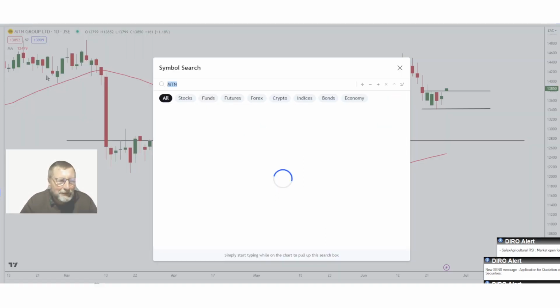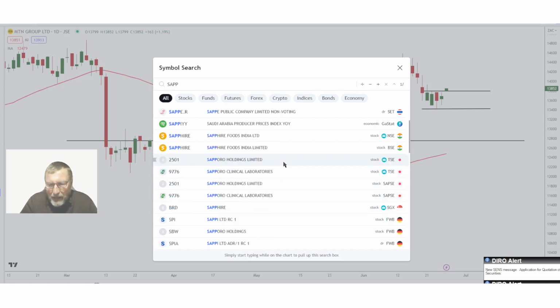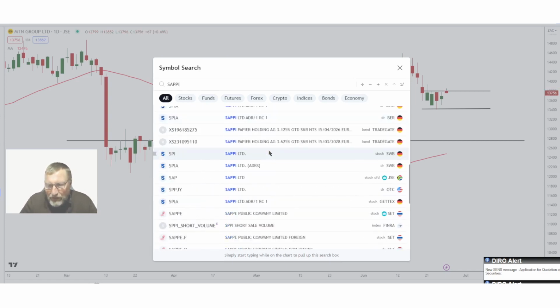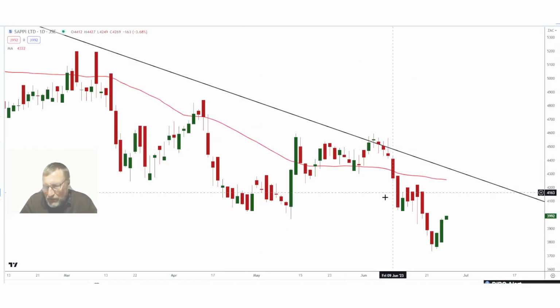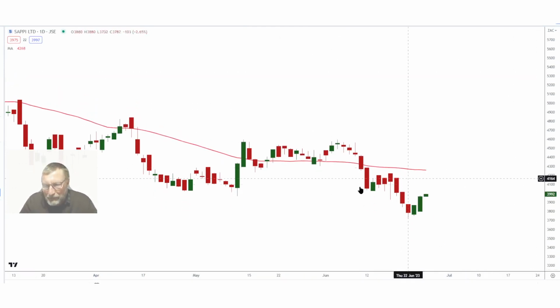Let's have a look at Sappi. Now, this is one of the counters that's also been hammered to pieces. Let's just get it for you. And you will see that immediately, if I put that share on, wow, it's been hammered to pieces. And there you are. Look at that. Trend is still clearly to the downside. But look at this. All the way down, and now it's starting to turn around. So I think there's maybe a little bit of opportunity here in Sappi.